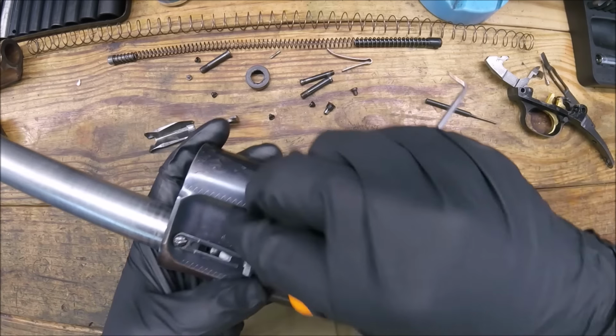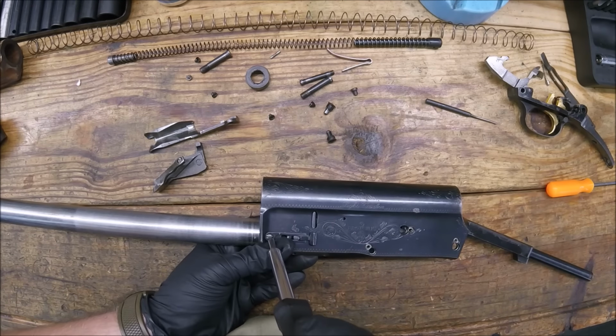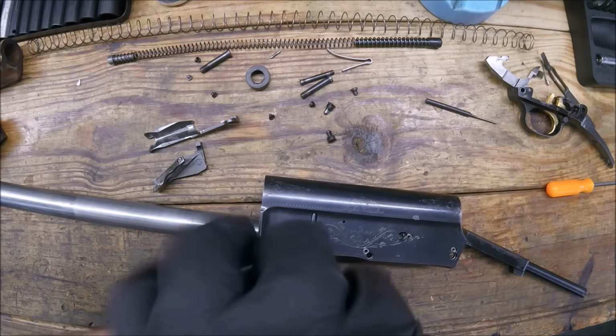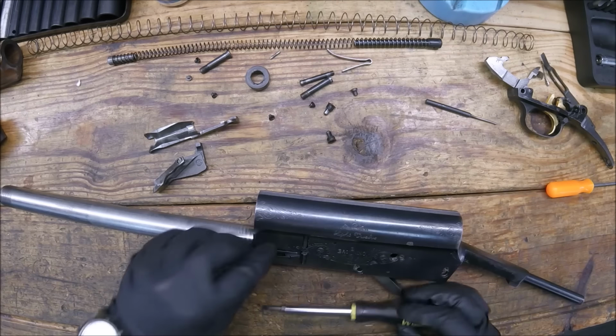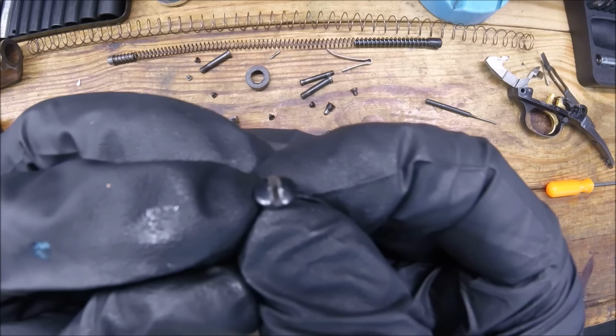And it's simple enough. It's just a screw, and this is a little flat spring here. And you can see somebody else has been inside of this thing and just boogered the shit out of that screw. Yeah, somebody really munched that thing up.